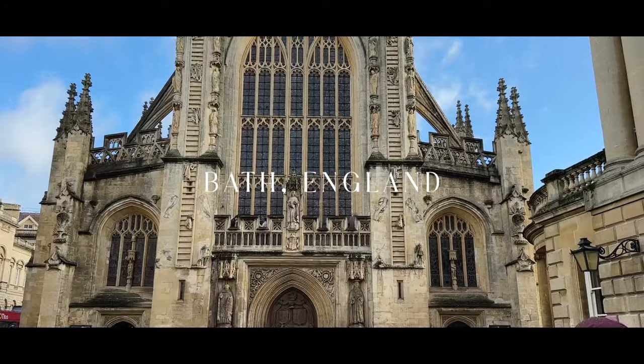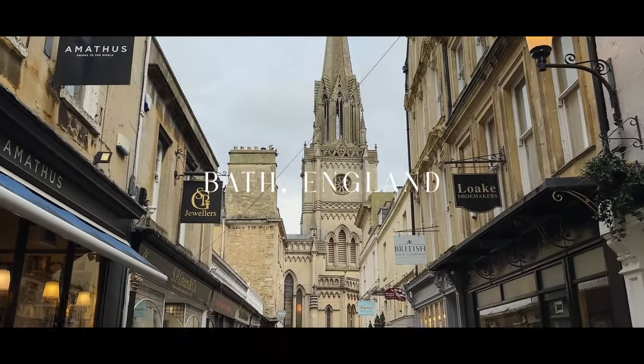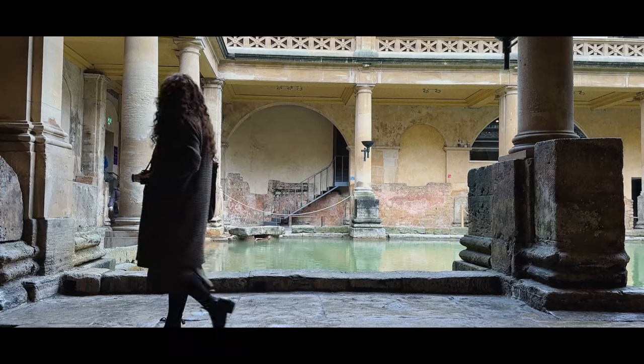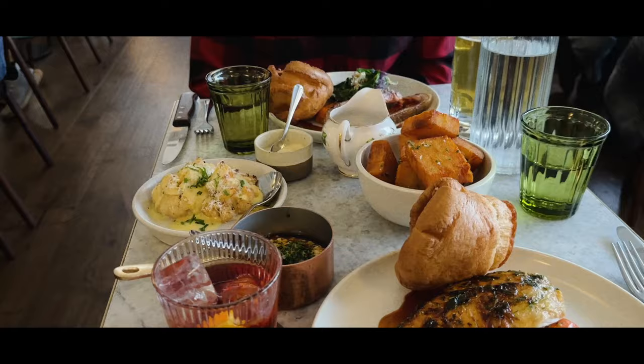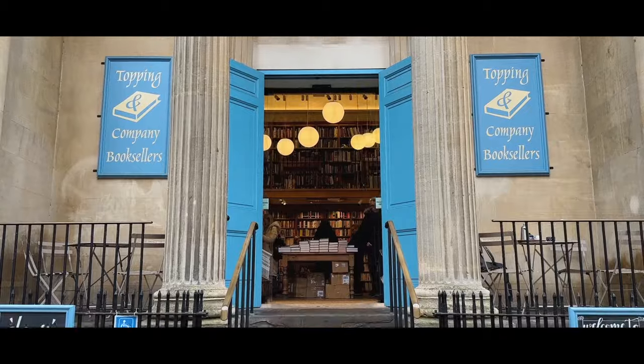Just 1 hour and 20 minutes from London by train is a beautiful historic English city nestled in the midst of the Somerset region. You might know this place for its famed Roman-built baths that the city is named after, but there is so much more to explore here. From grand Georgian architecture to an incredible modern food scene and of course excellent independent craft and vintage shops.